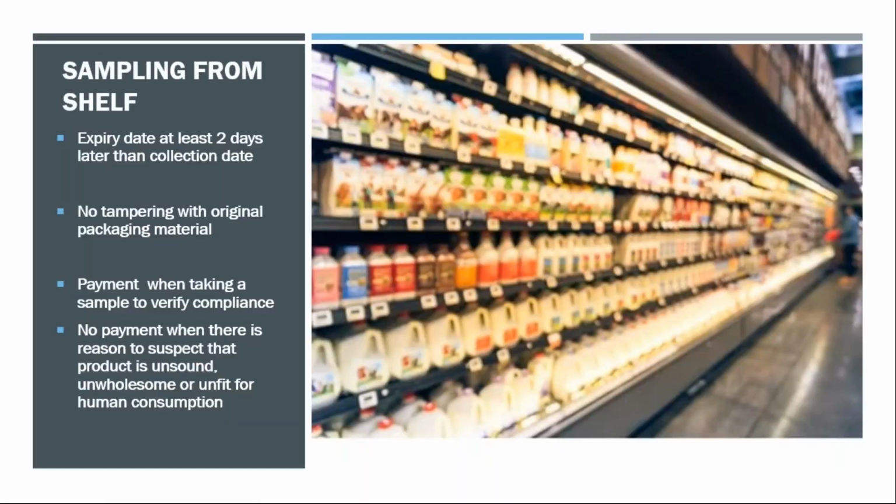Good. When you sample from the retail shelf, it is important to make sure that the expiry date on the product is at least 2 days later than the collection date, the date where DSA will collect the sample from the municipality. It is not our policy to analyze products beyond the best before date, and it is not the objective of the project to determine the shelf life of products. So we only determine whether a sample complies with microbial requirements when offered for sale within the date printed on the packaging.